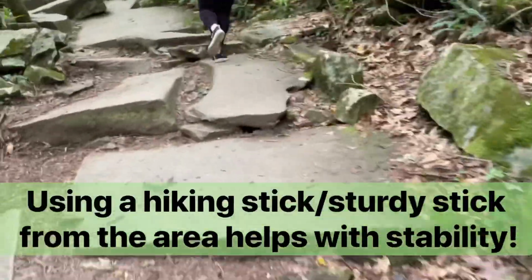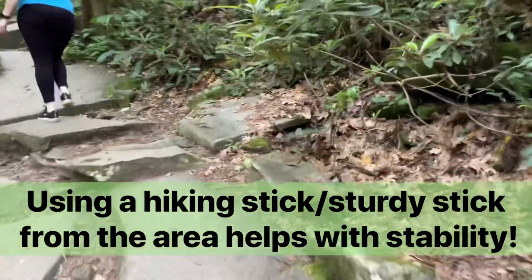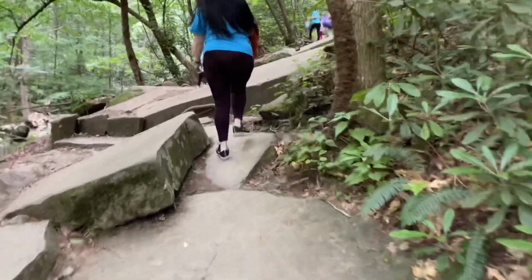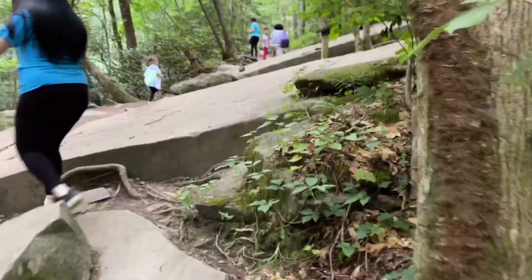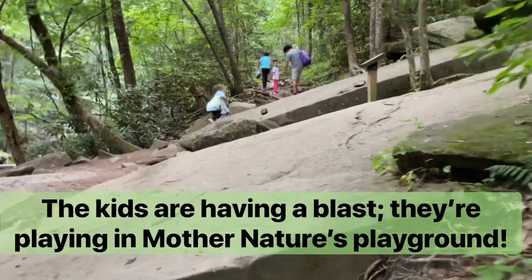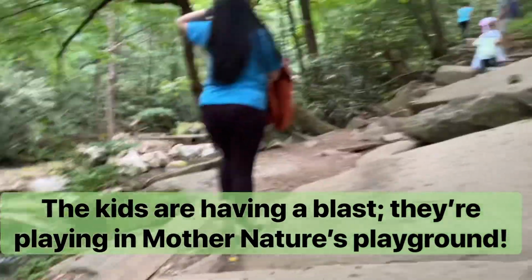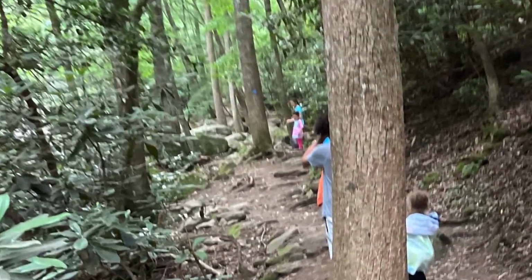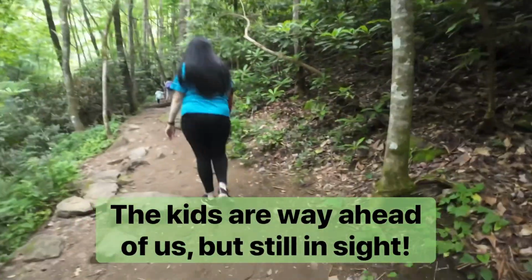These rocks, just gotta watch what you're doing. This is hiking. Yes, this is hiking. Big slabs of stone. A big rock. It would be a fun walk. Yeah.